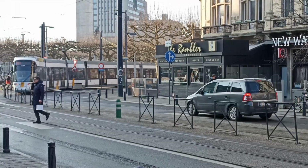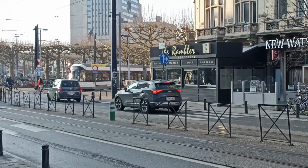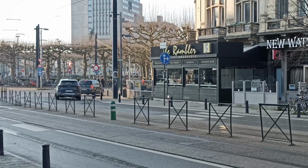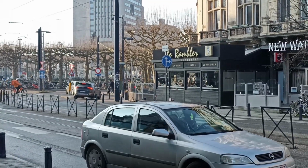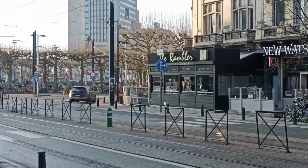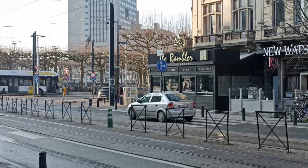Yeah, this brings back some memories because that cafe on the corner there, the Rambler, that was one of the very first cafes I visited in Ghent back in the 1980s. Then it was just a small bar, but now it's expanded into a restaurant.